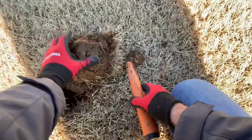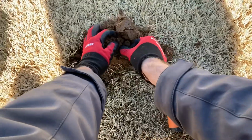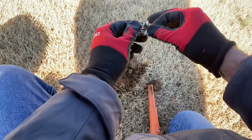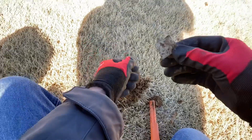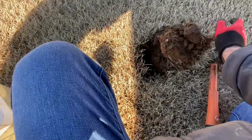All right, let's see what's in here. Oh man, it's not the kind of stuff we want to see. All right. It's kind of what you would expect here, though. Off. Bucket's good to go. Hate finding modern stuff.